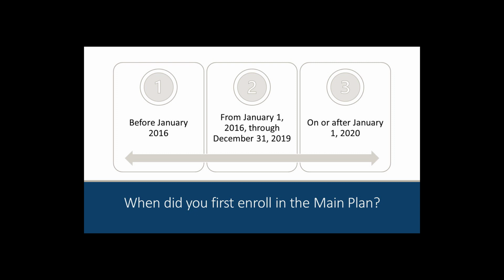And again, when I talk about enrollment, we're talking about when you were enrolled in the main retirement plan that we provide. It doesn't matter if you are with a state, a political subdivision like a city, county, or a school, the enrollment process is still the same. So if you were with, say, a school before January 1st of 2016, then you're still in tier 1.